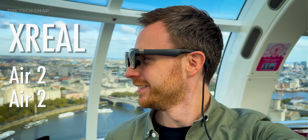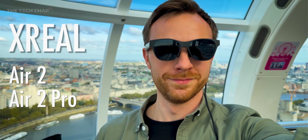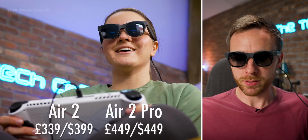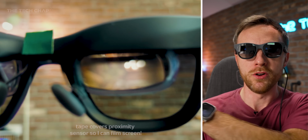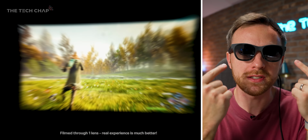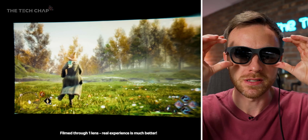Okay, next up we have these, the new Xreal Air 2 and Air 2 Pro augmented reality glasses. They're basically a slightly chunky pair of sunglasses, but you simply plug in the USB-C cable into your laptop, your phone, your games console via an HDMI adapter, whatever you like, and then it'll project or mirror a 130-inch display right in front of your eyes using the dual micro OLED screens in the lenses.